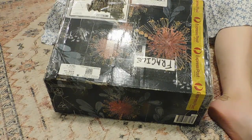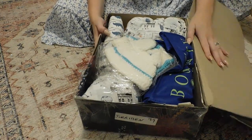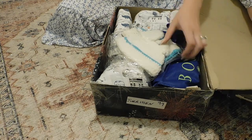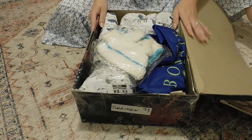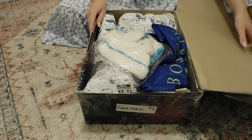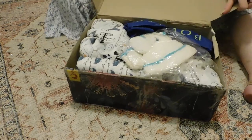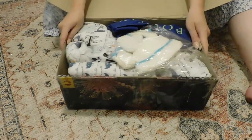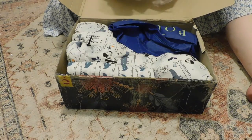Alright, let's turn it this way. Hopefully, you guys can still see. Okay, let's move this a bit more. We should turn it this way. Yeah, that'll be better because then I know you guys can see. Okay, that's right.